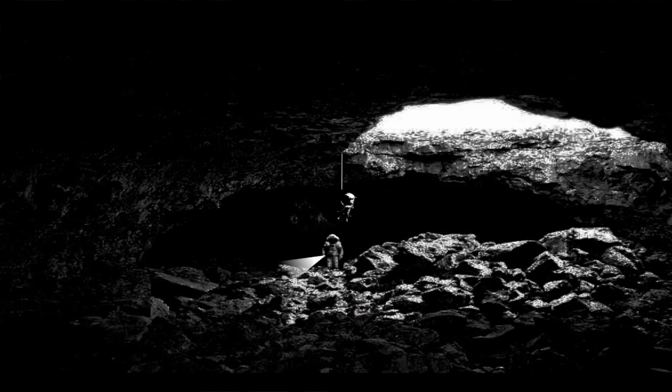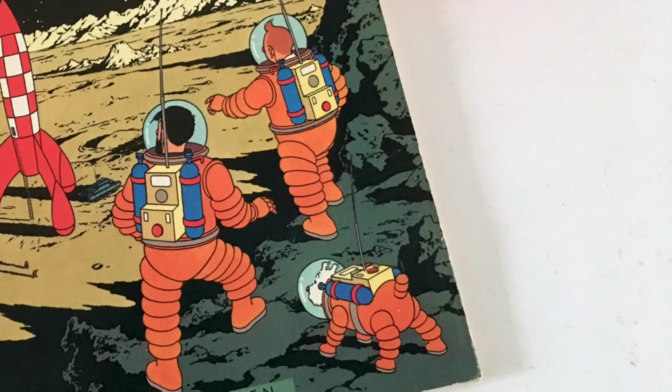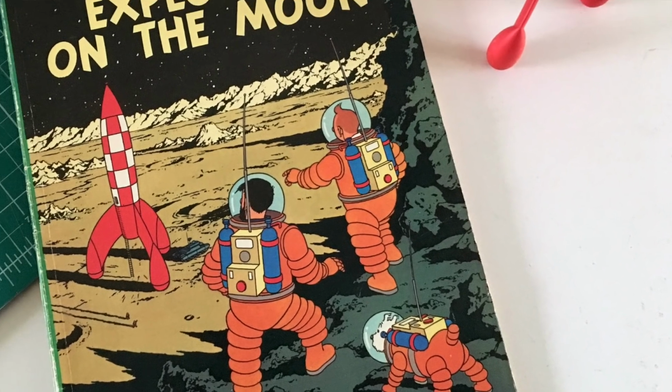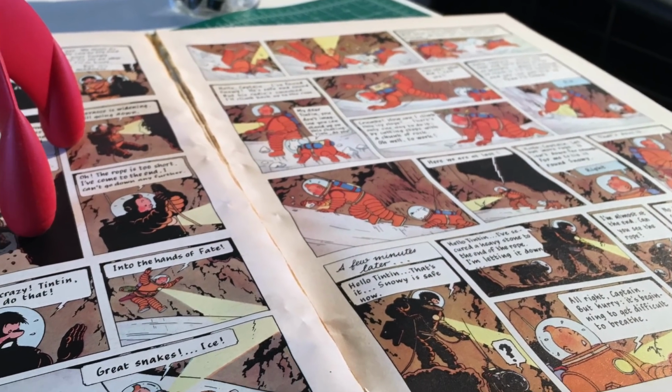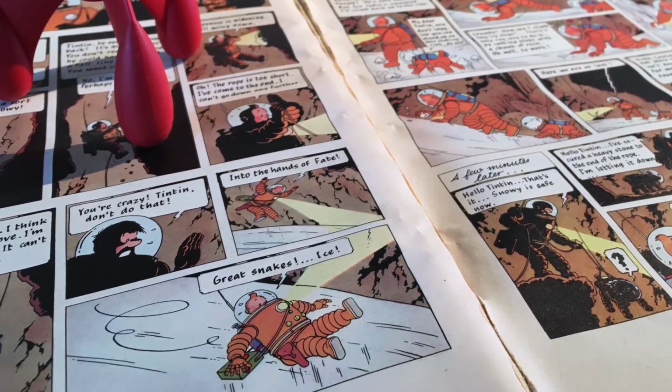We're going to have to explore these lava tubes, and we're looking at a new generation of caving astronauts or spelunking robots to do this. And this whole idea of exploring caves on the moon is something that I actually grew up with as a childhood fantasy. Even Tintin and his dog Snowy, which were childhood heroes of mine, explored caves on the moon in which they found ice.